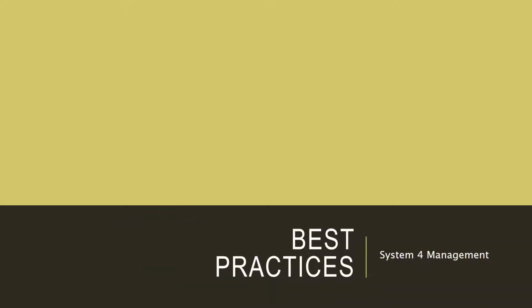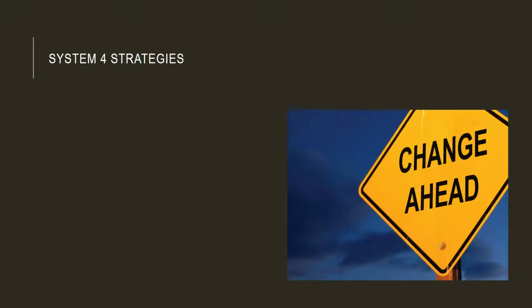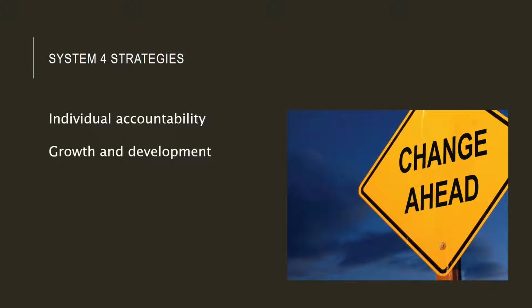Here are some best practices for implementing System 4 management as a strategic initiative to enhance organizational performance. Encourage individual accountability. Let's ask our employees from the internet and the social media sides what each of them can do to join with a new company's mission. Managers need to focus on their direct reports' growth and development. The more skills and knowledge an employee has, the more value he or she will add to the organization.